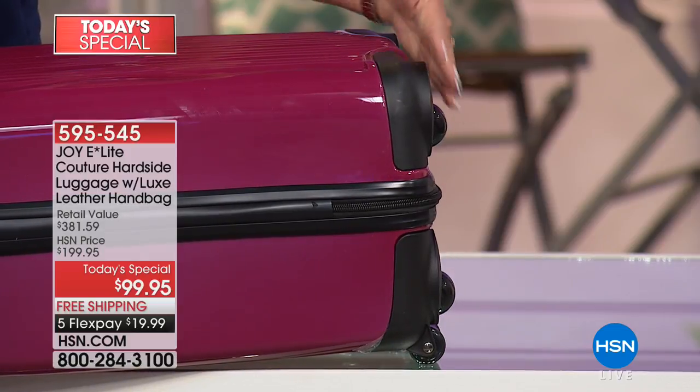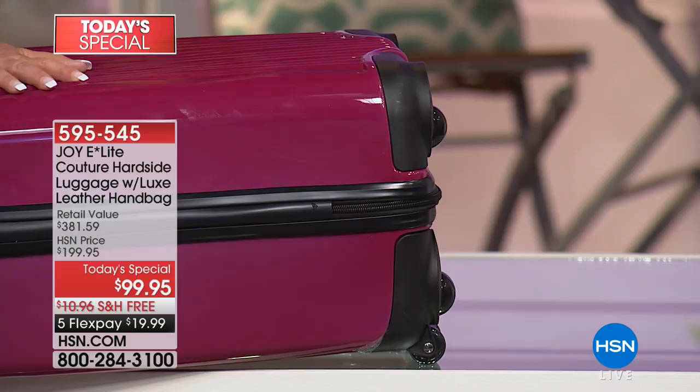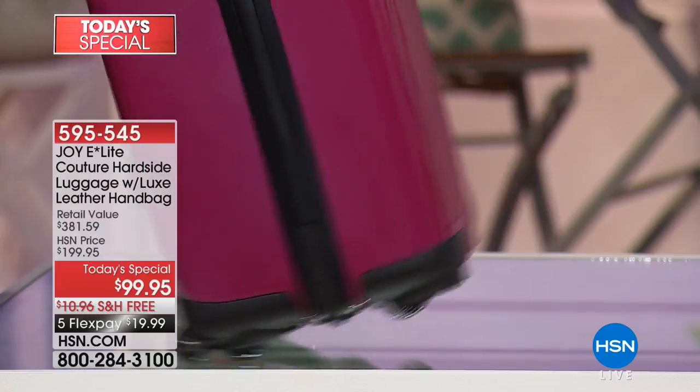You see that low profile there? The wheels cannot break off. In this independent test, they had all the top name brands, the bags that were $500, $600, $700. All of their wheels eventually failed, broke, or just wore out. Our wheels showed no wear and tear. They continued the test, and they had to stop the test because our wheels would not fail. That is so unbelievable, I have to tell you.